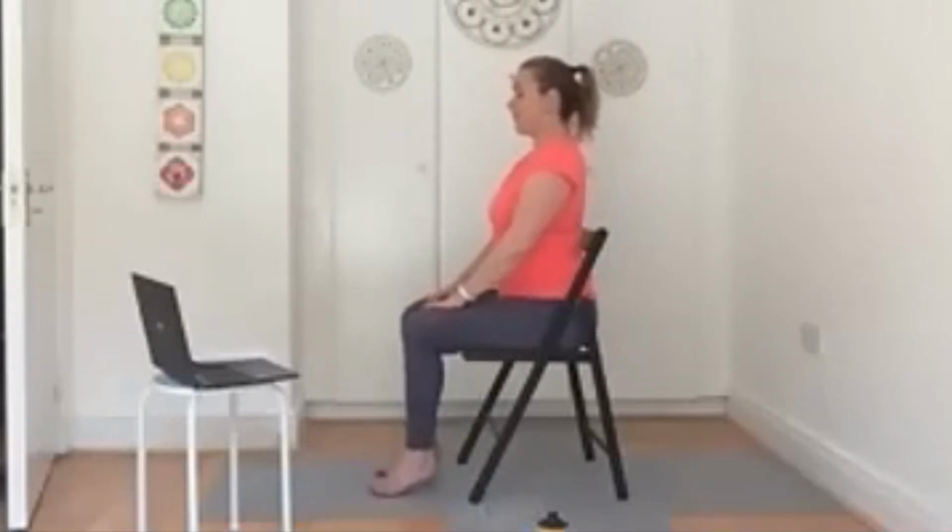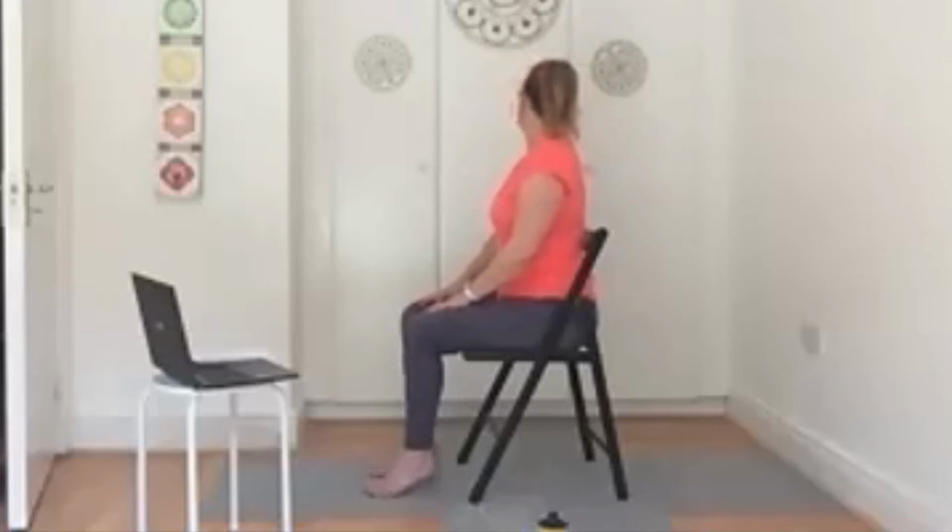Brilliant. On the inhale, turn the head to the left. And on the exhale, turn to the right. Inhale to the left. Exhale to the right. Take one more. And right. And then come back to center.